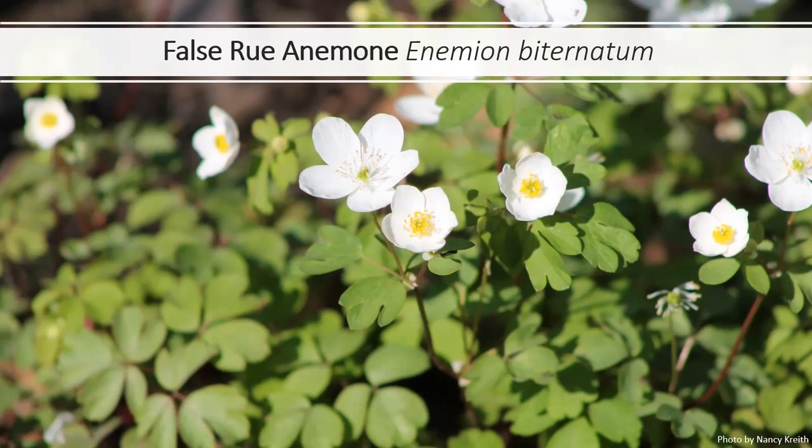And so false rue anemone is much more common and has these five petal-like sepals that are white, and they're rounded in shape. It is often confused with rue anemone, which looks really similar, but rue anemone can sometimes have different numbers of petal-like sepals. So sometimes it might have more than five. False rue anemone attracts bees, and it also attracts flies.